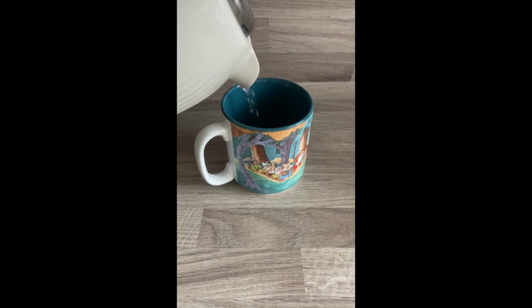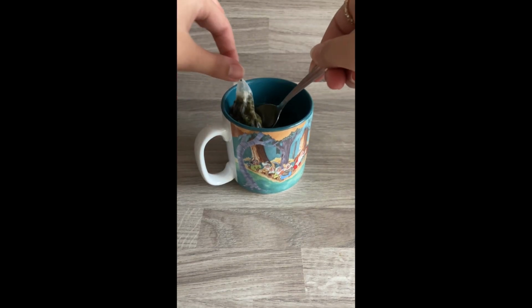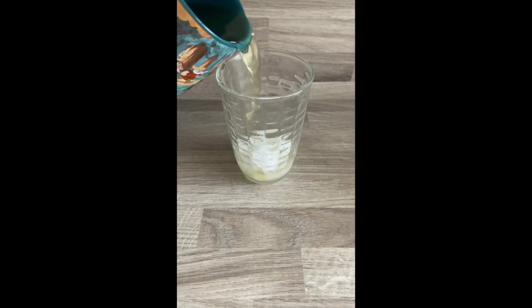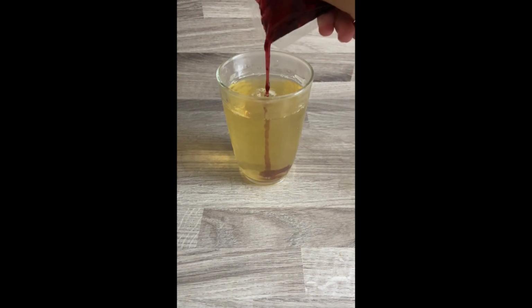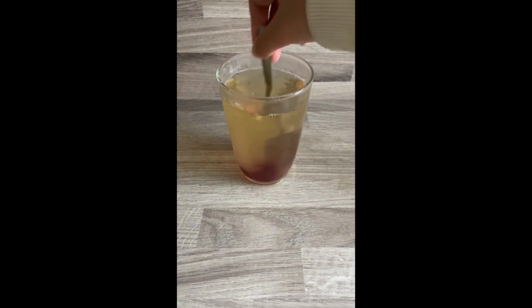Firstly, I boiled my water for my jasmine tea and let it sit for 1 minute. I then remove the tea bag and then I get a glass full of ice, which I'll then pour the tea into to let it cool down. After that, I give it a good mix and then I add my raspberry syrup. I then put half of it in and then mix it up.